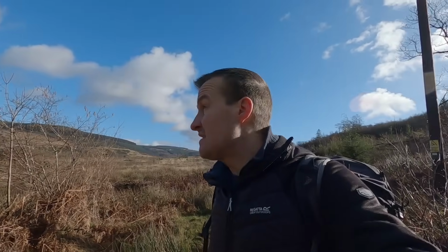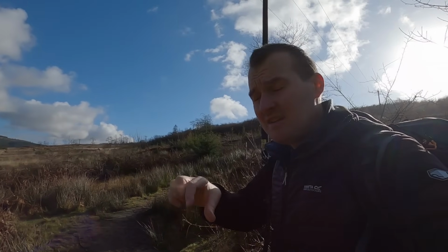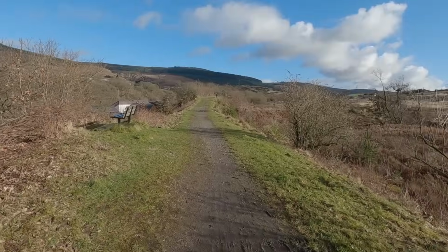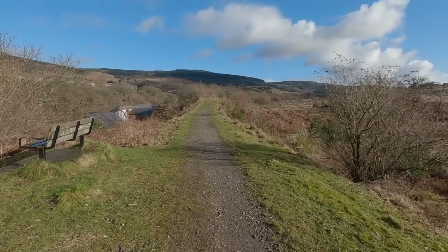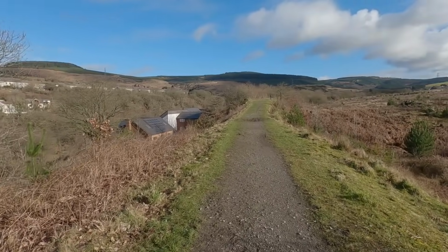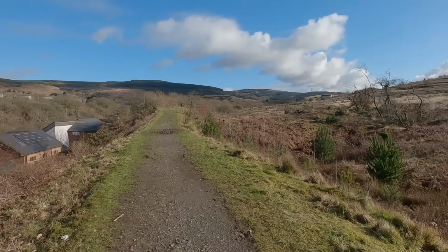Before we get to Maesteg, I don't know if that's how you pronounce it, I'll spell it down below. There's a viaduct near there somewhere. If I find it, it'll be another video after this one. On a bit of an embankment now, look on both sides. You can see above the roofs on that side, and that barren land is on the right.